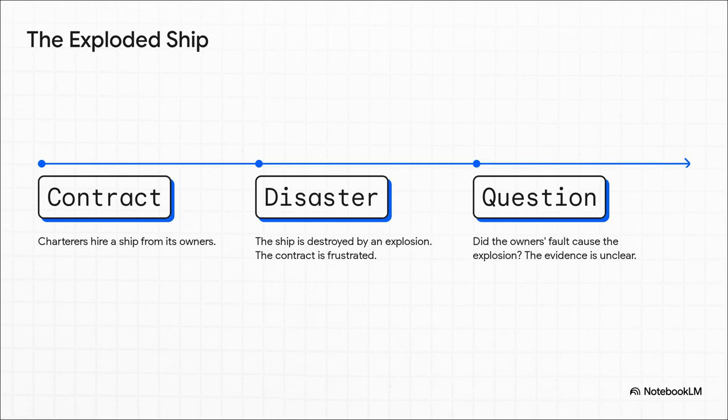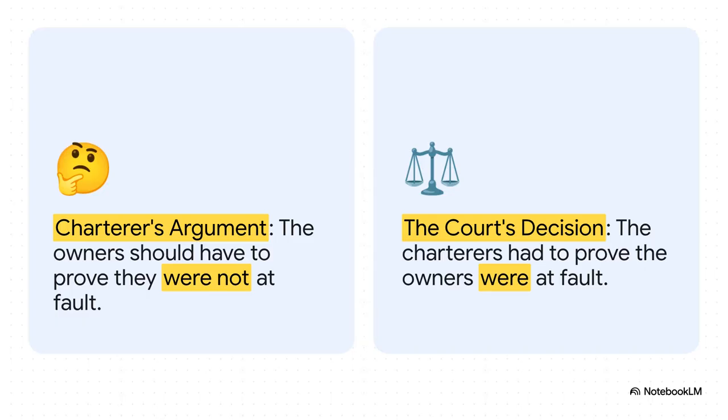But the million-dollar question was still hanging in the air. Did the owner's negligence cause the explosion? No one really knew. The evidence just wasn't there. And this is where it all came to a head. The company that hired the ship, the plaintiff, argued that the owners should have to prove they weren't at fault. Sounds reasonable, right? But the highest court in the land disagreed.